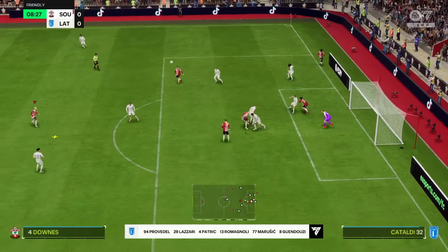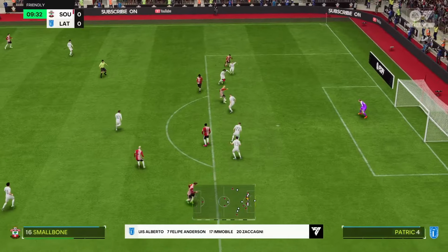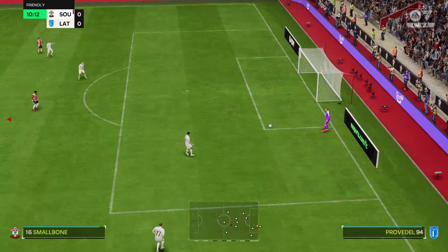And into the box it goes. And away, they've got it clear. Well, in that sort of position, you simply have to get it closer than he did there.